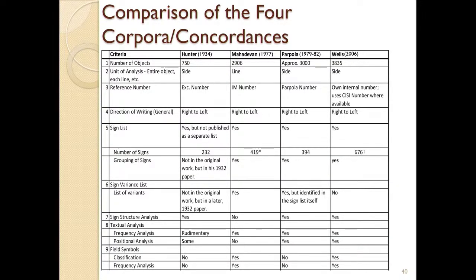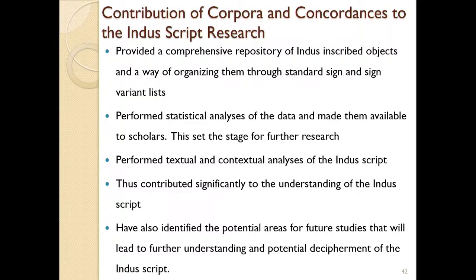This is a long table, but let me summarize it this way. The concordances and corpora provided a comprehensive repository of Indus objects and a way of organizing them through a standard sign list and sign variant list. They all gave a statistical analysis of the data and made them available to scholars. This provided the stage for further research. It has also given us a significant understanding of how the Indus script works, how the regional variations occur, and what could be the possible language underlying the Indus script. More importantly, all this has given us potential areas for future research and potential languages that we should be looking at for decipherment.